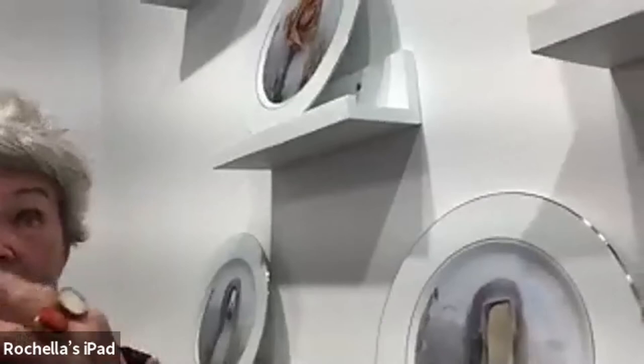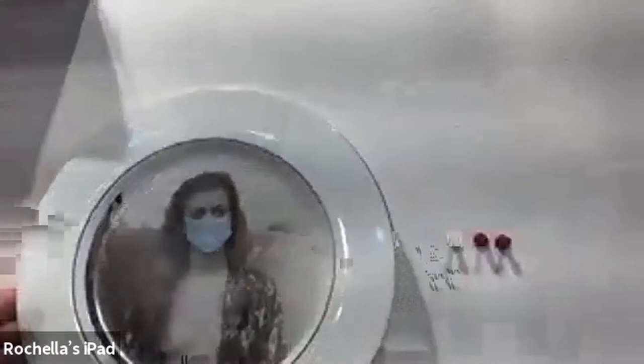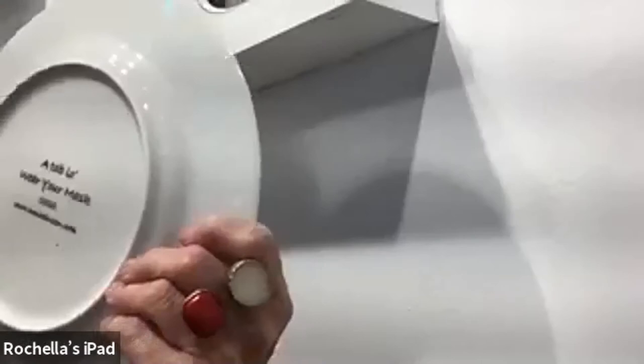And then the pandemic came along and they were printing these or firing them. And I called them and I said, could you do a plate with a blue mask? Because this is where we are. So this one says, wear your mask.